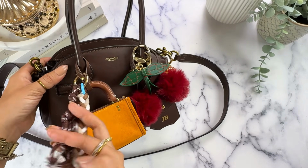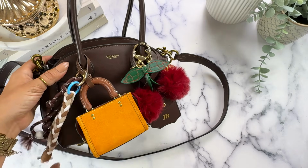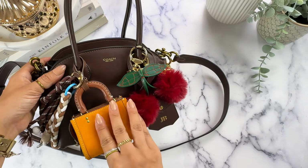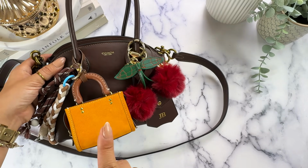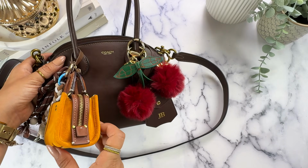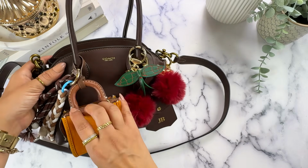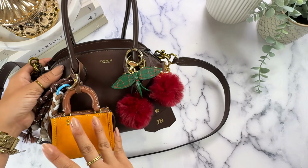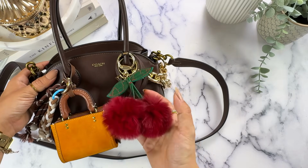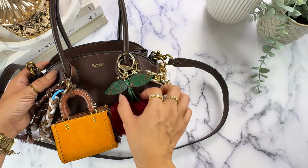I got these two, I think, from Amazon from 2 different purchases, so I'll link those. This is a Coach Rogue bag charm that I had gotten from Mercari. These are so cute. Their bag charms are just the best. Then I have these cherries from Amazon. I like this set because the stem is short.